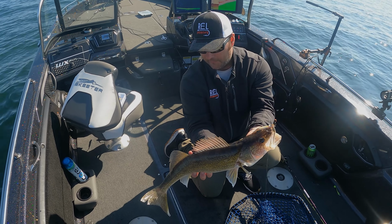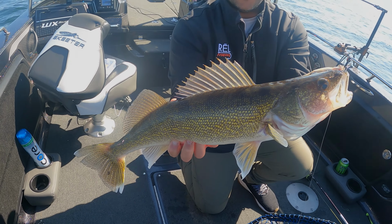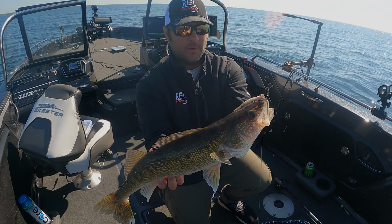Look at that nice fatty jig right through the upper lip. This thing was suspended about 7 feet off the bottom. I cast it on him and she followed the jig straight down, did a couple pops and bam, smoked it.